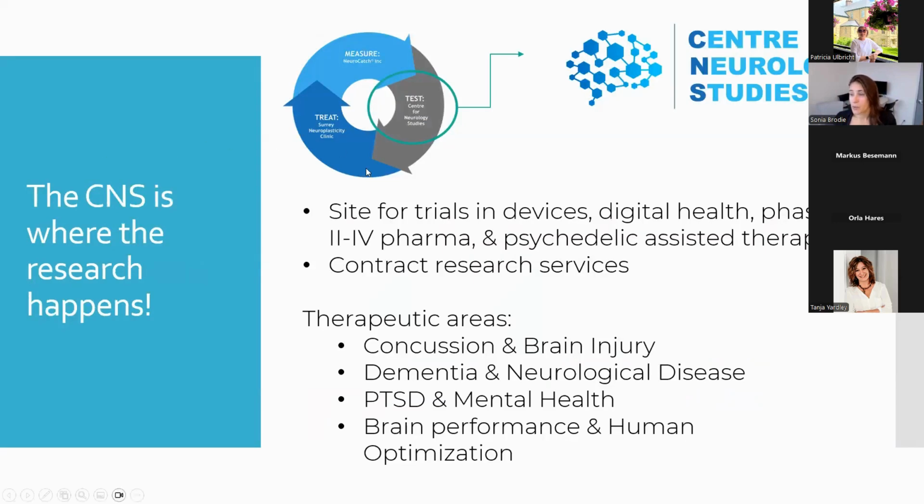And what I'm talking more about today is the Center for Neurology Studies. So that's the test part of the measure, test, treat flywheel. The CNS is a site for trials in medical devices, digital health platforms, pharmaceuticals, psychedelic assisted therapies. We also do contract research services to help other people do research. And we focus on the same therapeutic areas that NeuroCatch focuses on. So concussion and brain injury, dementia and neurological disease, PTSD and mental health, and brain performance and human optimization.